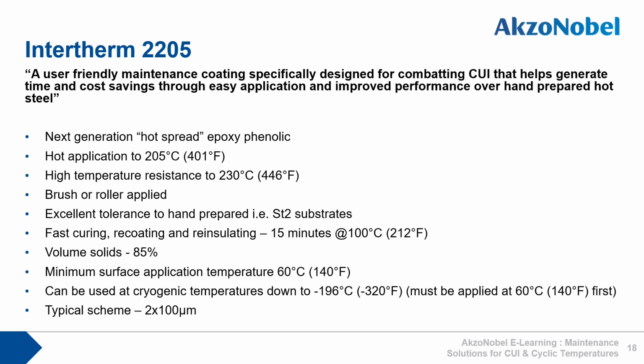It is a next-generation hot spread epoxy phenolic with hot application to 205 degrees Celsius, high temperature resistance to 230 degrees Celsius, can be brush or roller applied, has excellent tolerance to hand-prepared, i.e. ST2 substrates, is fast curing with coating and re-insulating in 15 minutes at 100 degrees Celsius, is 85% volume solids, its minimum surface application temperature is 60 degrees Celsius, and it can be used at cryogenic temperatures down to -196 degrees Celsius, but must be applied at 60 degrees C first. And its typical scheme is 2 times 100 microns.